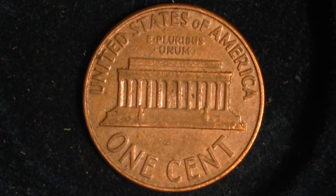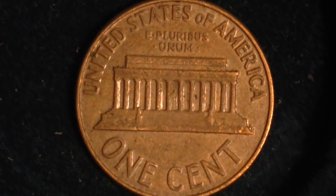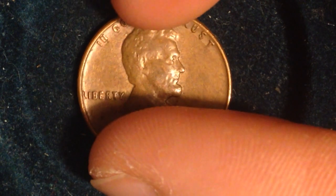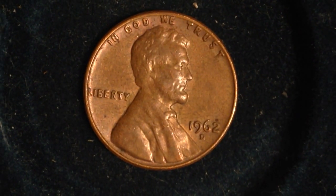There are no errors that I'm aware of in regards to this coin, but if you are, feel free to let me know. And here is back to the front, the obverse.